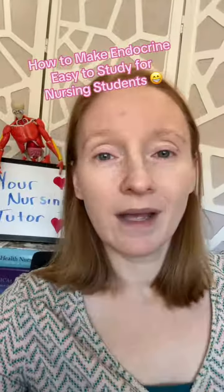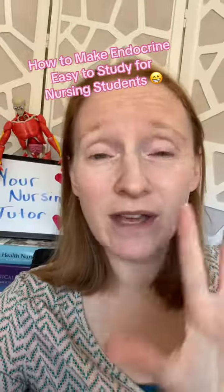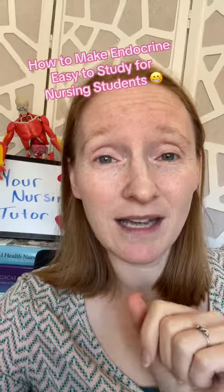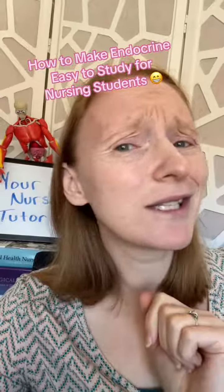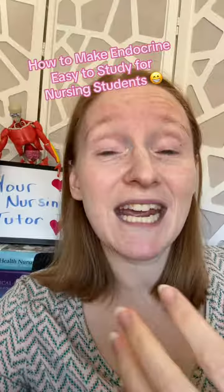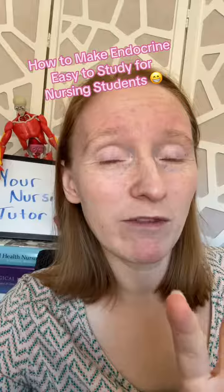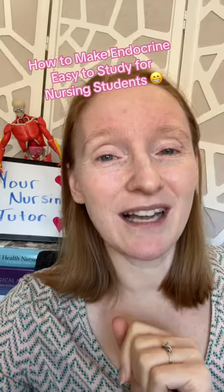What is its job? And as long as you memorize those 3 columns for all of the endocrine hormones, you're going to discover that endocrine is so much easier to study. And not just to memorize the rest of the stuff, but to understand the disorders. My philosophy is you put in a little bit of memory work up front so that you can make the understanding a lot easier later.